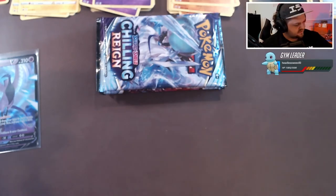How many have we opened so far? Where are we in relation? 1, 2, 3, 4, 5, 6, 7, 8, 9, 10. We've opened 10 packs so far. We're a fifth of the way through.